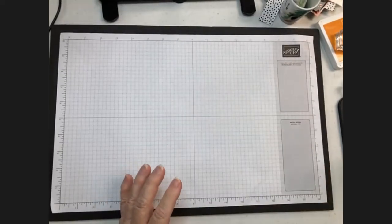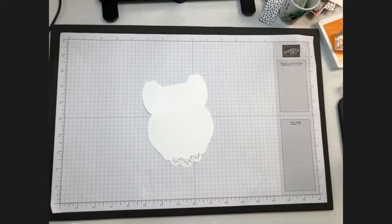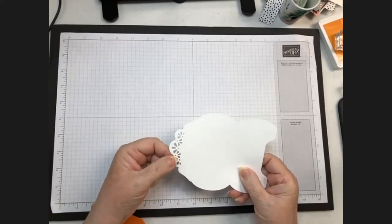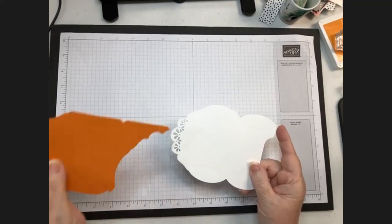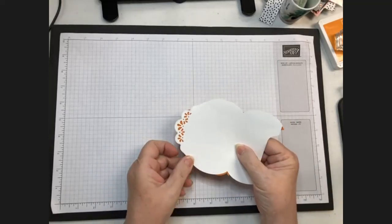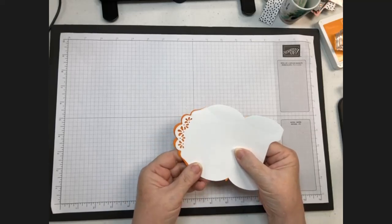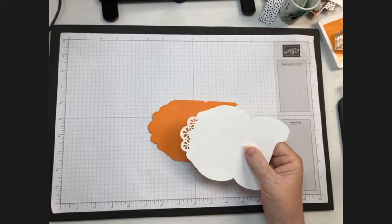All right, I'm going to put these aside. And I die cut out a white one. I've got some other samples I'm going to show you, but you'll notice that I have the little holes on this. So what I did was I cut out another, just the edge of it, just because I want to have the orange peeking through. Okay, so you can use it just straight to the edge, or you can have it come all the way down and meet the whole thing. I haven't decided which way I'm going to do it yet.